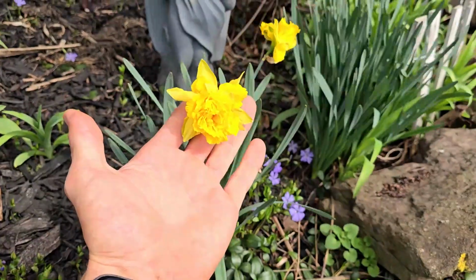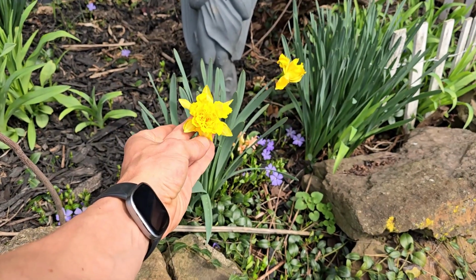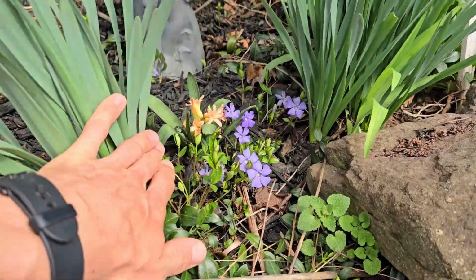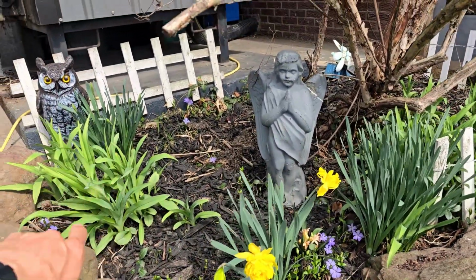We have a few different styles of daffodils on the property, and this one's a really nice frilly one with the outside 5 petals. It's a nice bright yellow and fragrant. It goes well with the purple periwinkle vine, which is just starting to bloom, and we have some hyacinths coming up as well. This one looks to be a little peachy color, which is going to be nice with those daffodils whenever they start blooming.